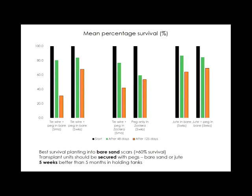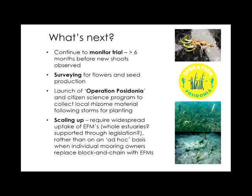This is only a small trial because we didn't have a lot of material collected. But the way we're going to look at scaling that up is to launch our citizen science program, which Lana's going to talk to you about next, but really get a lot of people on the ground and be able to collect larger amounts of material so that we can put it back in.